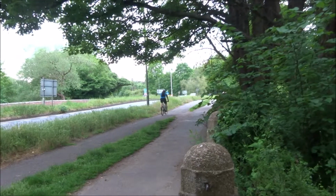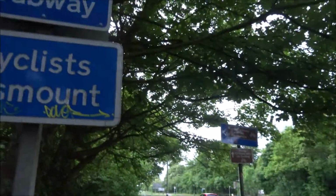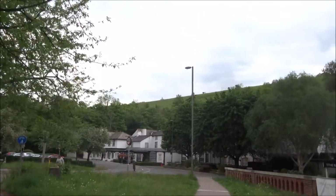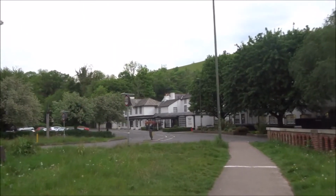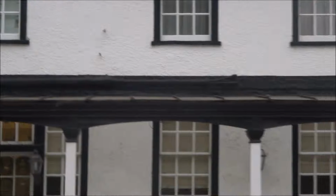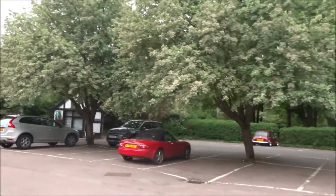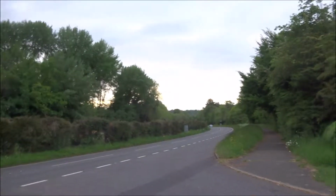Okay, I'm back on the A24, the main London to Brighton road. Here, there's that open piece of ground where I ascended to the summit of Box Hill, and there's Burford Bridge Hotel, the famous hotel tucked right underneath Box Hill. It's got some history attached to it. So what I'm going to do now is walk along the bypass for a little while. Okay, there's the bypass.